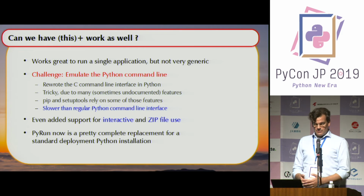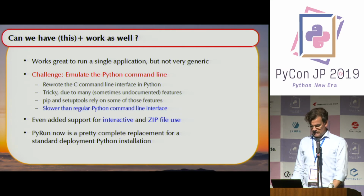That I achieved. I implemented everything that I needed. I don't have everything implemented from the command line. It's sometimes a bit tedious to do that because some of the features are not documented. Some tools use features from the command line which they should not. And I had to make everything work, so I had to work around a couple of things. But over the years, I managed, and everything is working nicely now.